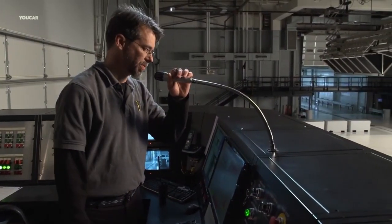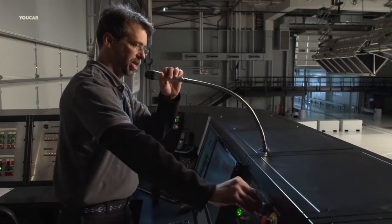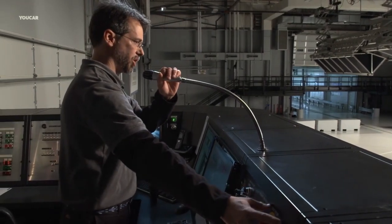Charging is complete. The test will commence in 4 seconds. 3, 2, 1. The vehicle is underway.